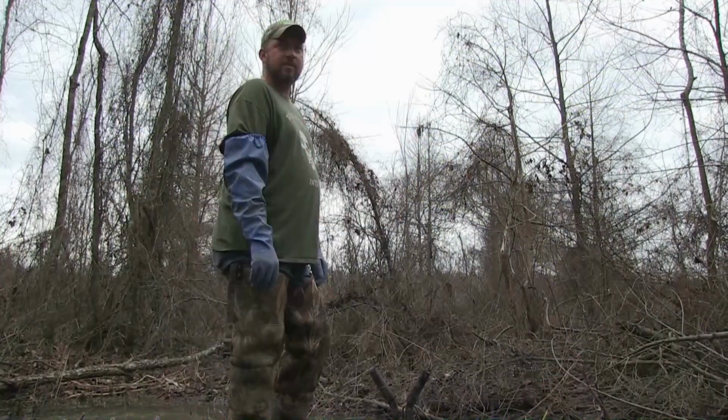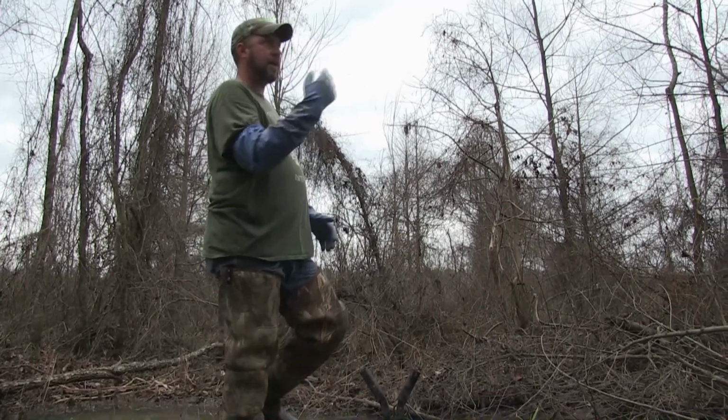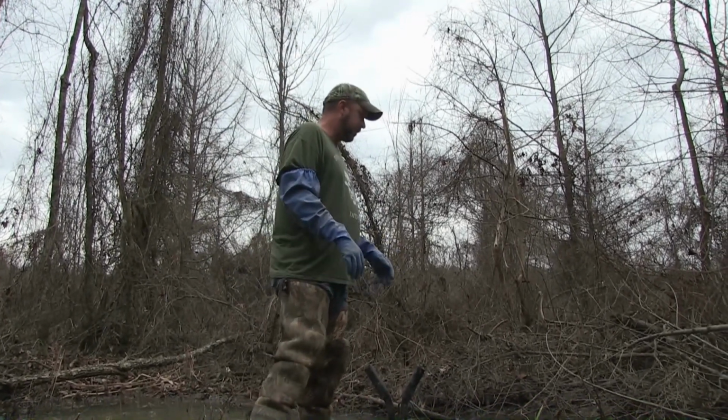Now let's get back in the water and get back after the beavers. Okay, we're down here in Mississippi still, running our beaver line back here on the slough on our good friend Justin Rogers' place. Got me a nice beaver here in a Duke 330.